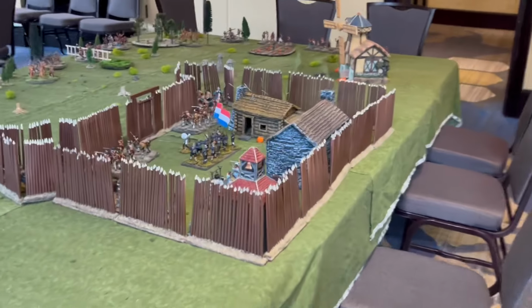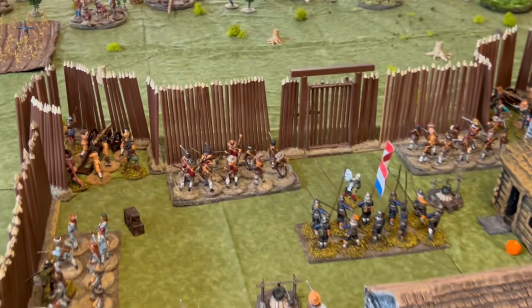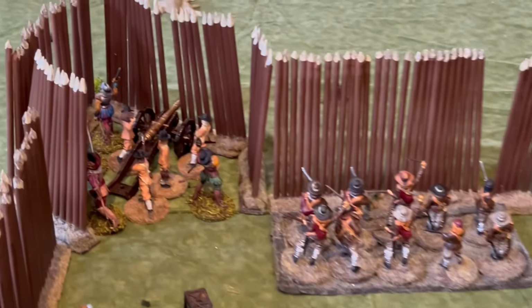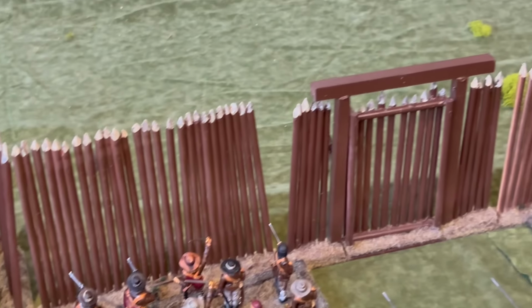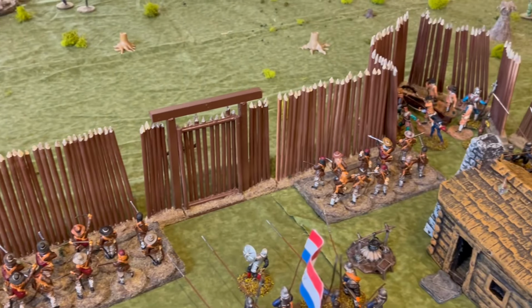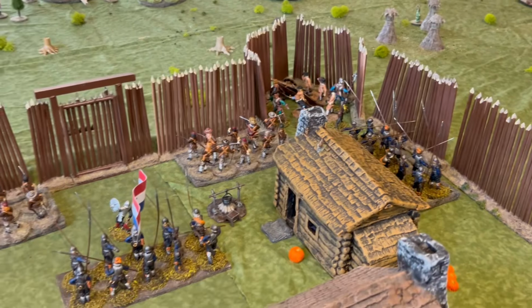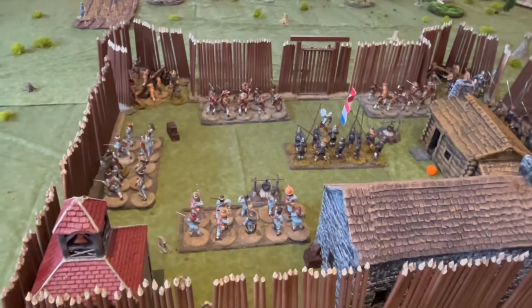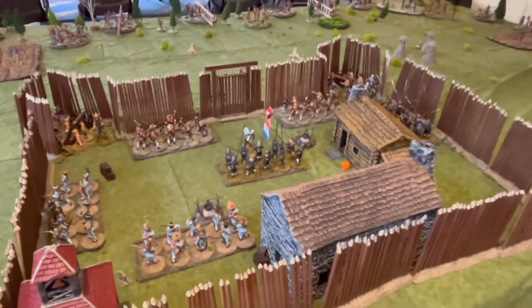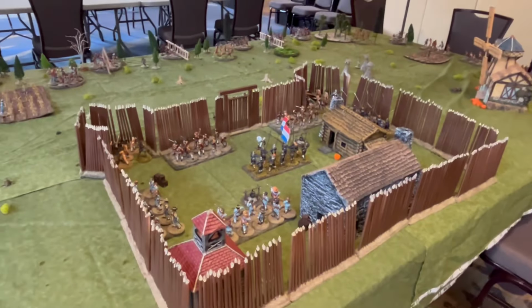So they have a really neat artillery piece in the bastion, each of the corners. The scratch-built fort is stunning. Steve and Shelby do such a great job on all the tables that they do. And of course, Friday they won the award for their mummy game.